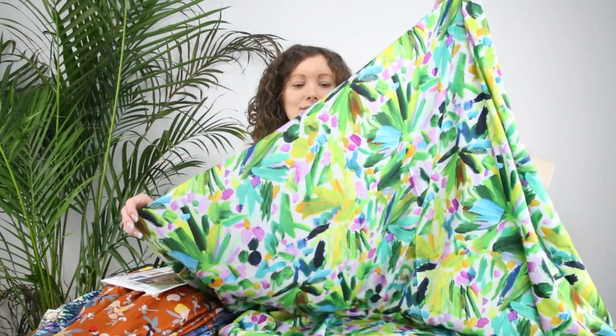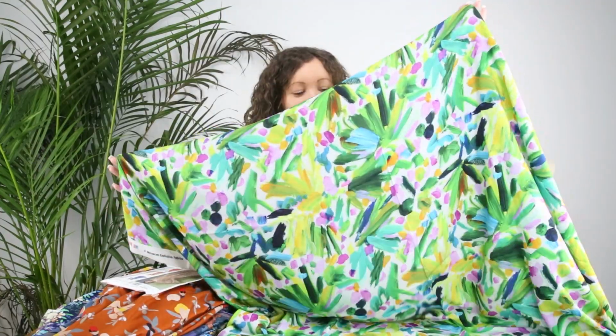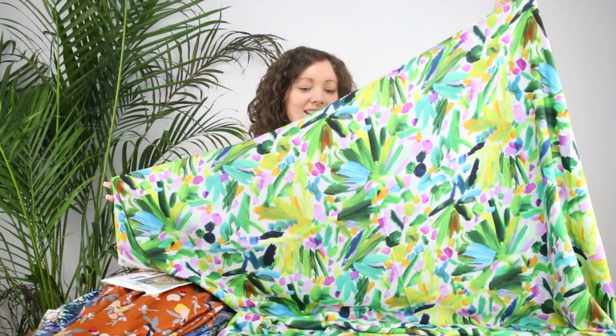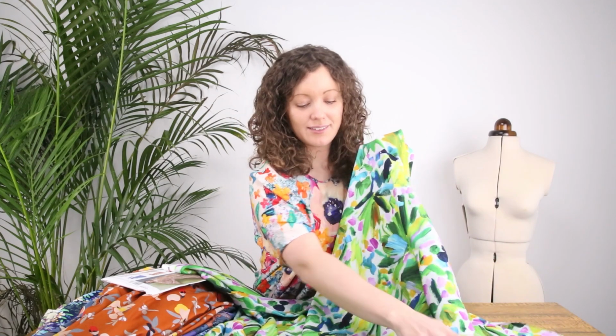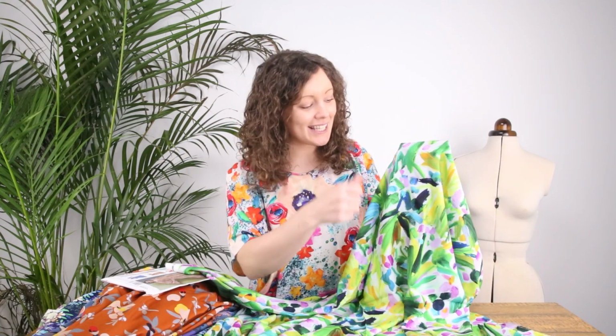Isn't that absolutely breathtaking, that print? The artist that created this, I was just mesmerised by her process, because when you look at the fabric print, you can absolutely see the paintbrush strokes. It really is like having a piece of canvas art that you would put on your wall. It is just like having that on fabric.